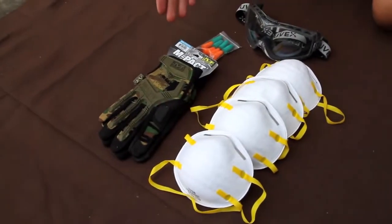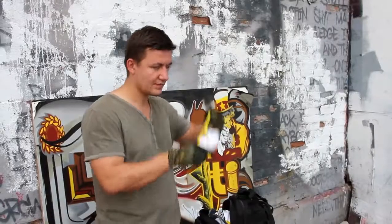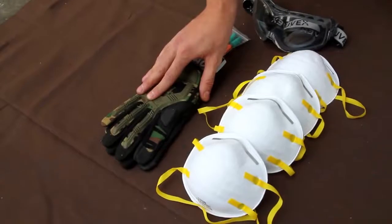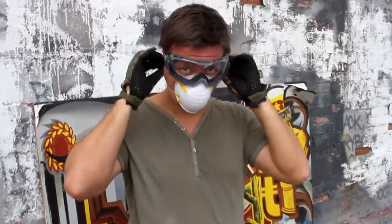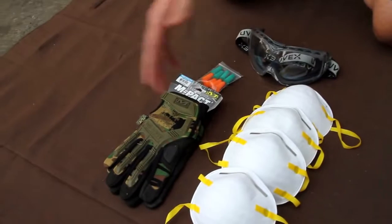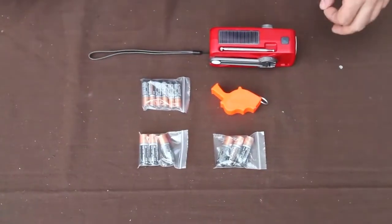Here we have the environmental protection components of the Ultimate Urban Survival Kit that we've developed. First here we have our N95 rated masks to protect you against any airborne particles. We have our Mechanix MilSpec gloves to protect your hands if you have to clear debris, glass, rebar, keep you going. We have our earplugs to keep your ears sound. And then lastly, the UVEX goggles to protect your eyes from any flying materials. So all this is basically put together so that you can keep moving without getting an injury while you're bugging out.